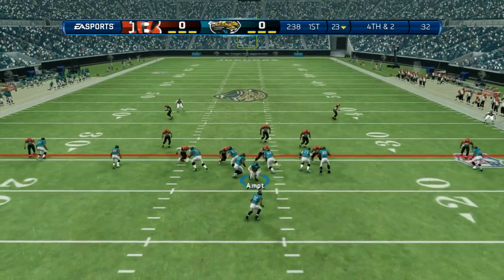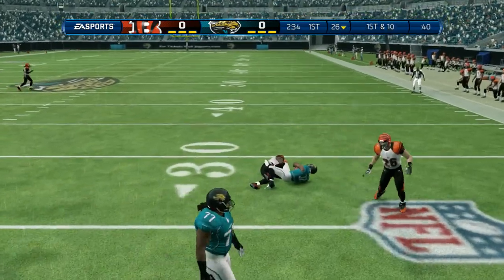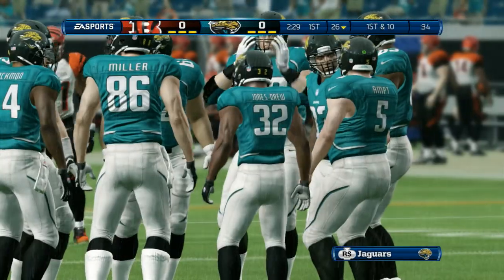Hey, how about this decision? They're not going to punt it. They're going to try to pick up the first down. Change of possession coming up as they fail to pick up the first down on fourth down.